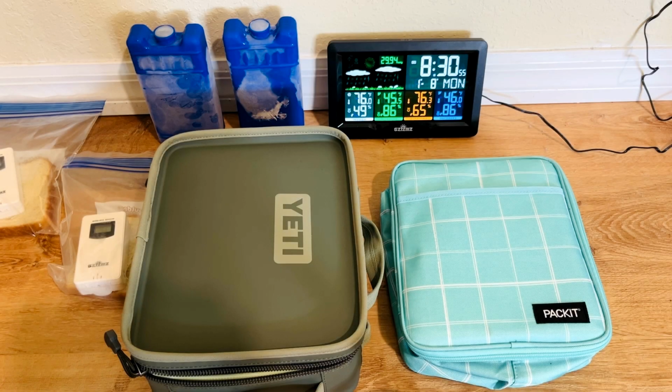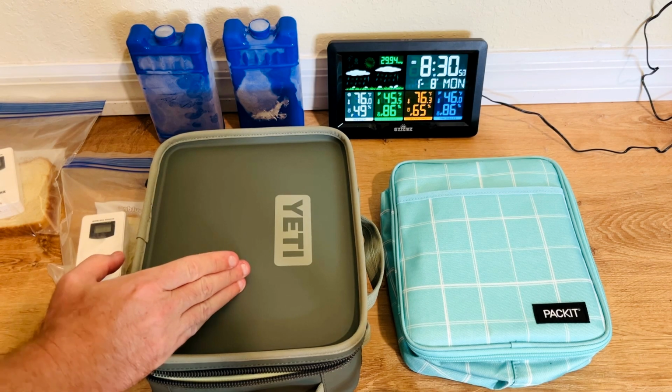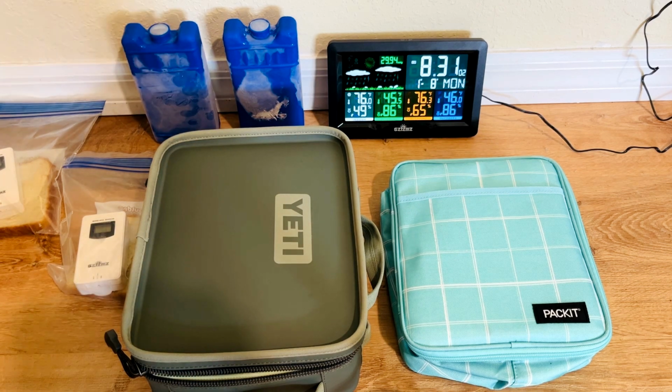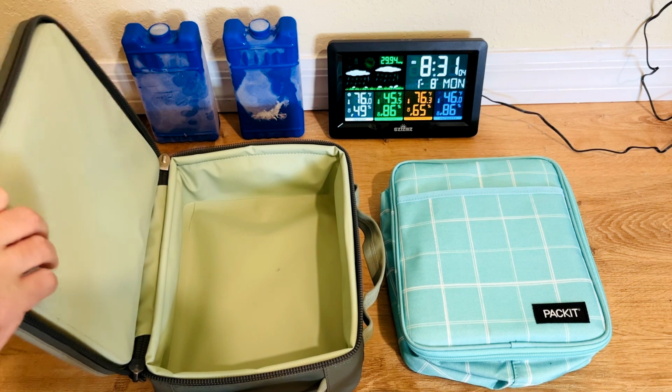Quick video here that a user commented they want to see a pre-chilled Yeti versus a pre-chilled Packit with an ice pack test after 4 hours. So we'll quickly perform that test.